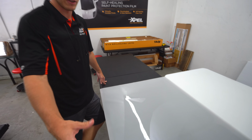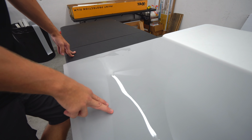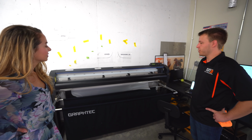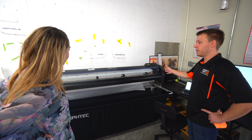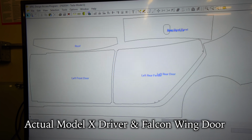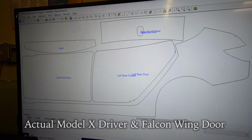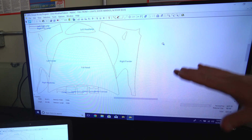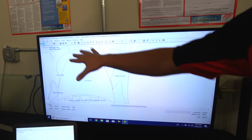This is the full front for a Model 3 right here. Next thing is the fenders. Headlights right here, fog lights right there. We're able to load the paint protection film material onto a GraphTech plotter, and then we use the design software to create accurate templates that have all the different panels on a Tesla. Here you've got a Model 3 front end, the full hood, the fenders, with a little cutout for the self-driving sensors in the side. You even have the center console wrap and the headlamps.